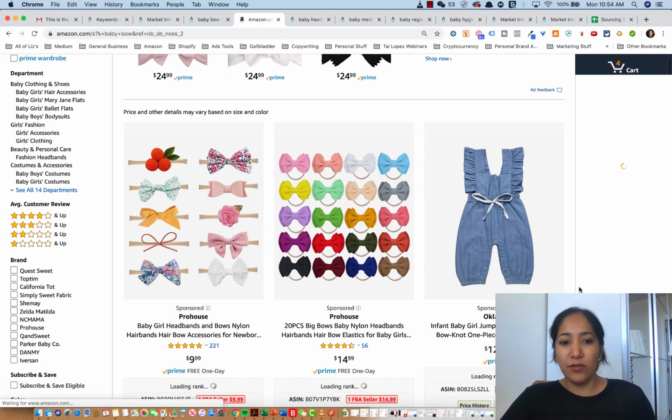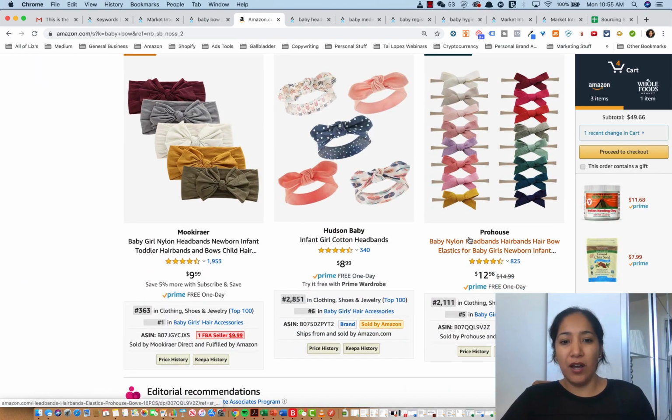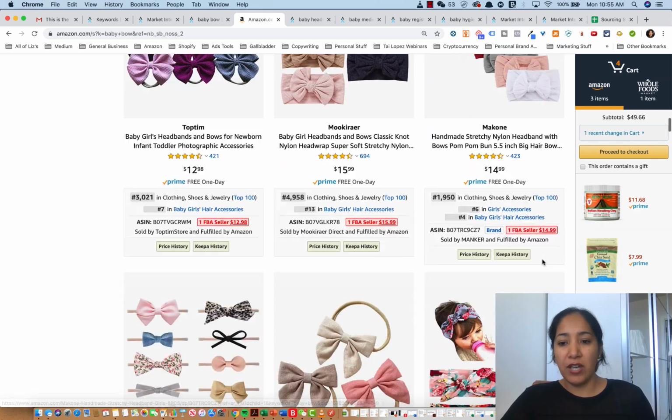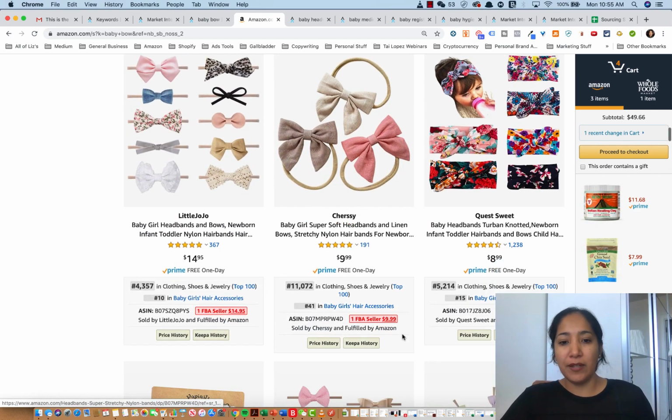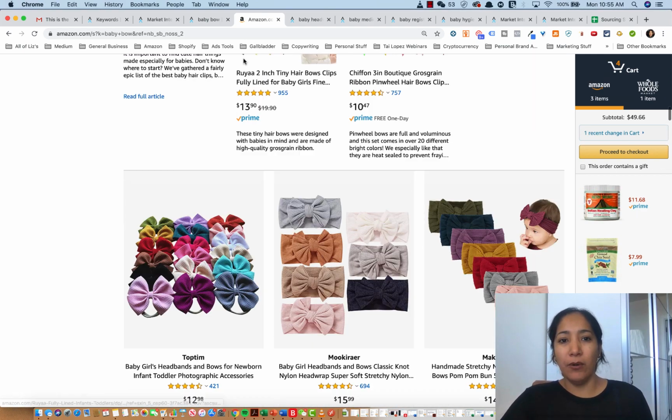And here we have it. This is what a baby bow consists of. It's just a bunch of pieces of cloth. That's pretty much it. Baby bows, they're everywhere. These baby bows are actually really like headbands, but I mean, 3-pack, $9.99. Here's a bunch for $14.95. It's not that complicated. It's a freaking bow.